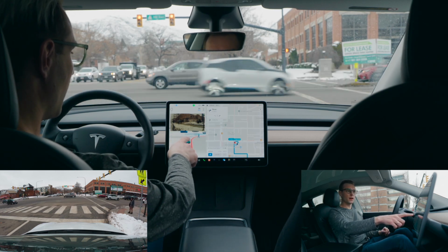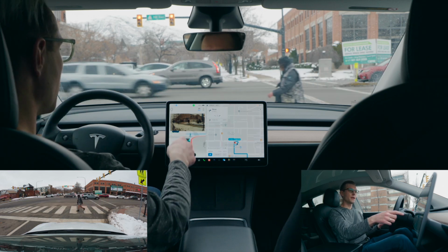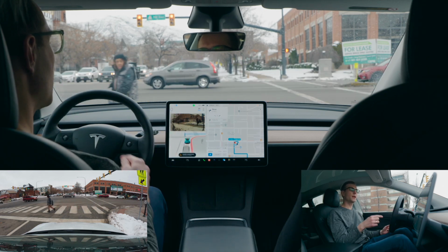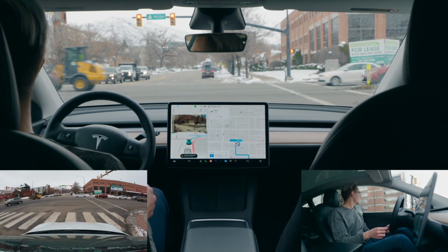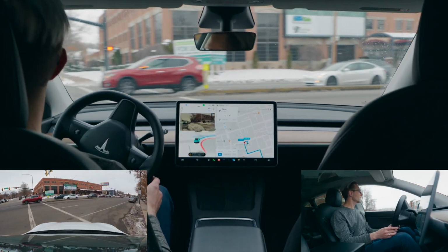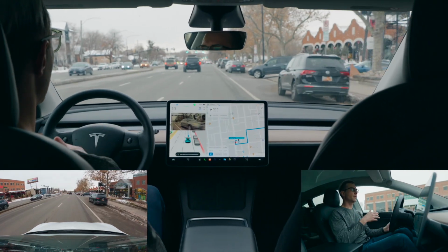So here's some cool things. The car is seeing this person right here and seeing cars coming this way, and they're marked in blue. And I've been trying to figure out what the blue means. It only showed up in this beta. I haven't seen it in any other versions of this, and I think it means like it's watching out for those cars and trying to find a way to get in there.